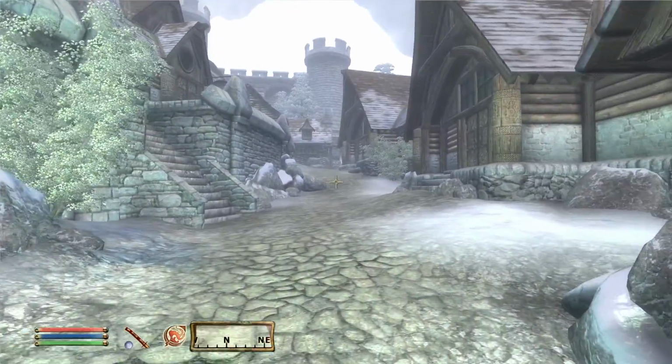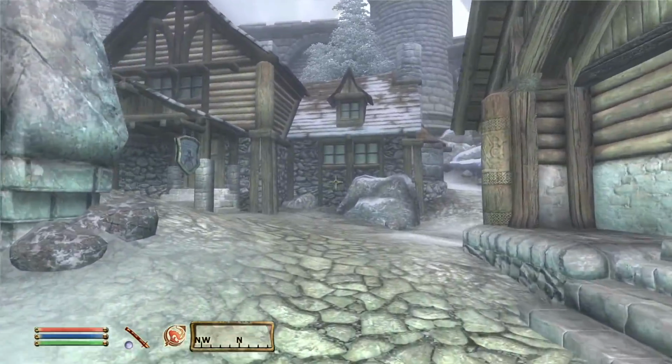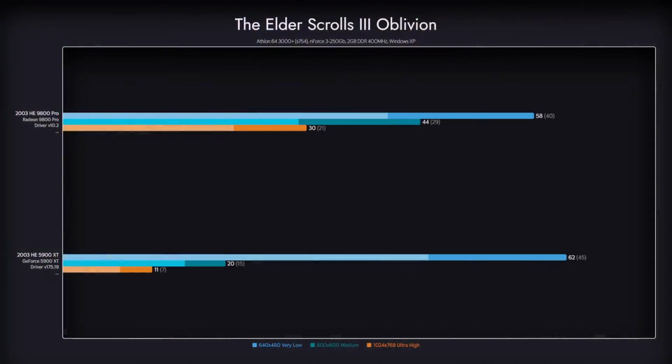On principle, we get a similar story in The Elder Scrolls 4: Oblivion. This time it's playable even on the high preset with the 9800 Pro. Weirdly, while running the same card on the very low and medium presets, we had quite some stutters. But when we set details to the high preset, all of the stuttering disappeared.